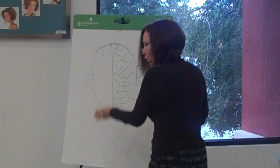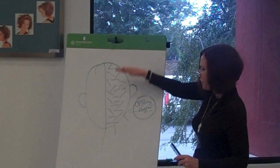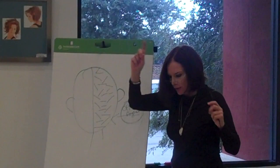No one will be able to recreate your work except somebody who comes to a class like this and gets it. So when you go to a hair show and you see these models walking out with the foils all in like this, you can laugh and say, I'm better than she is.